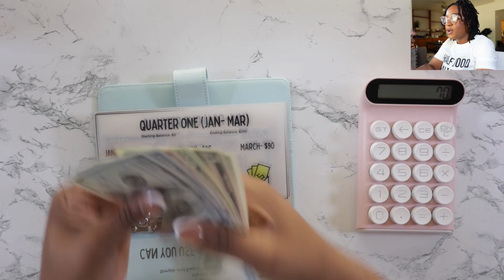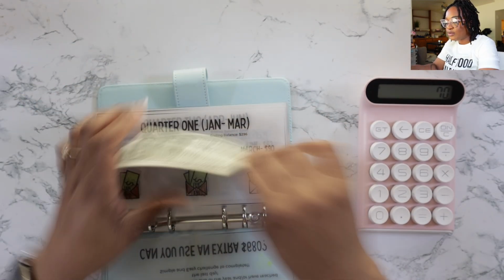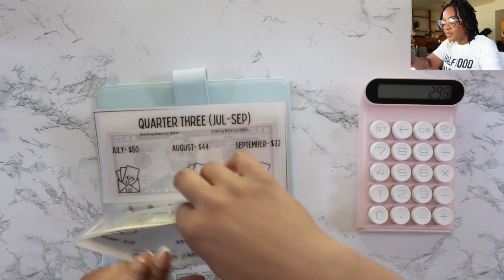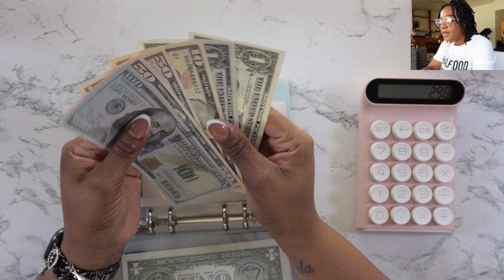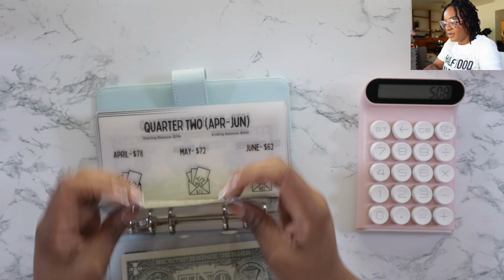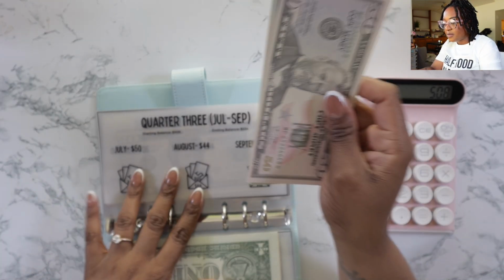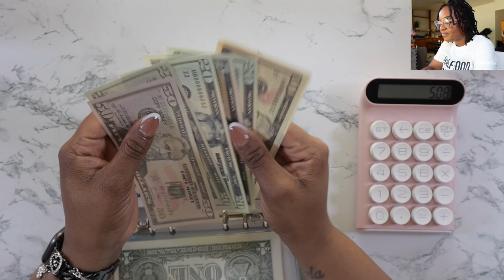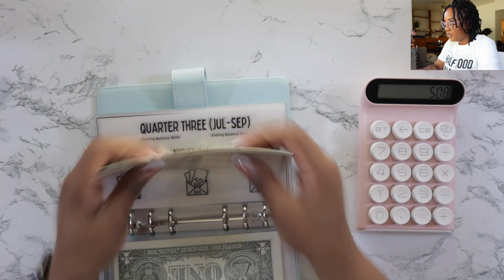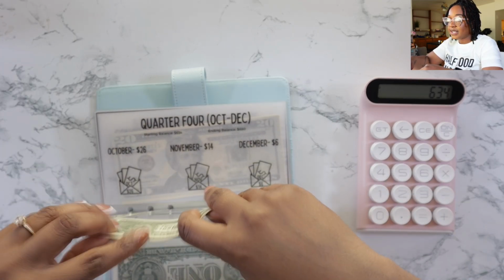In quarter one, we had 296. Quarter two, we had 212. Quarter three, July through September, we had 126. So we are now at $634.